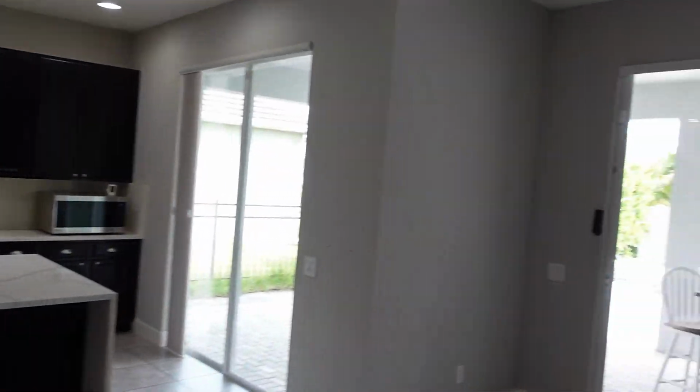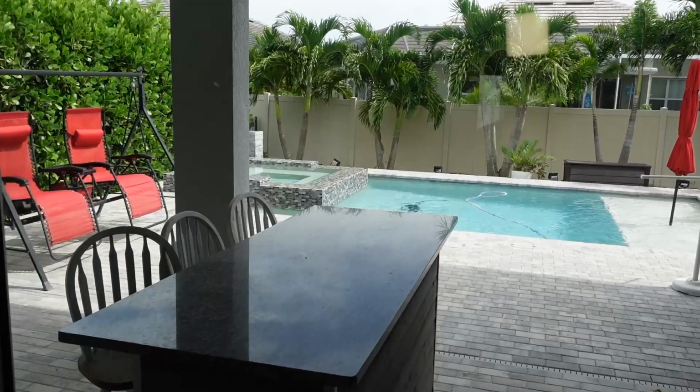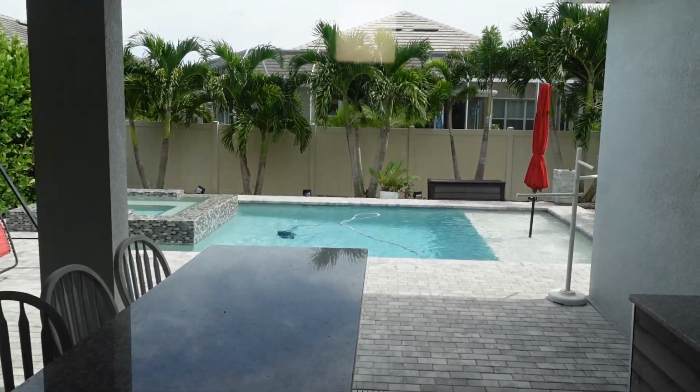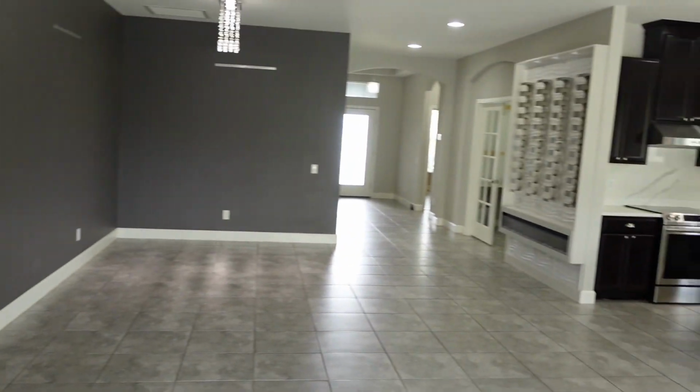And you have the luxury of getting yourself a pool if you choose to. This one, they have a little outdoor bar area. You can seclude your space if you'd like to. But you can see, there's your neighbor right across the fence over there. Things are a little tighter, but this is what you can expect for a single family home.